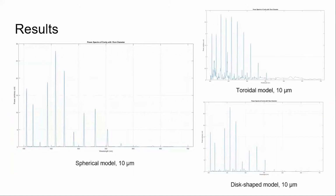We have determined the resonance modes for each cell model type individually. Two main parameters we have checked in our simulations are the size of the cavity and the refractive index of the membrane. For the size parameter, we have run simulations on three different geometries with diameters varying from 1 micrometer to 10 micrometers.